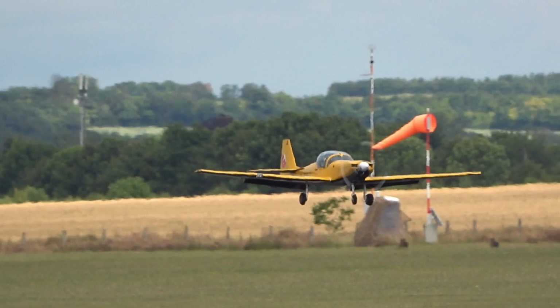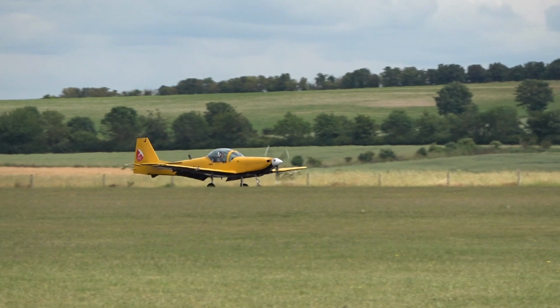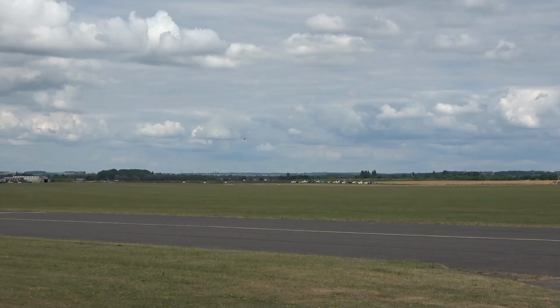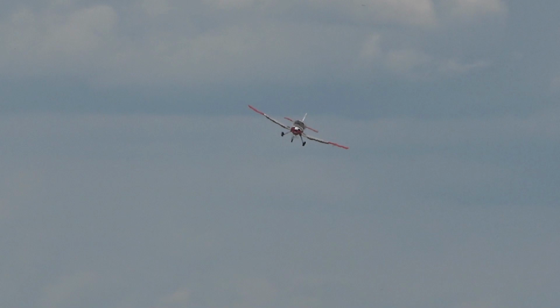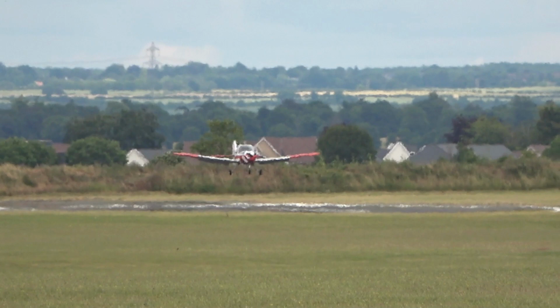Anglian Flight Centres from Earls Colne in Essex and flown here by Nigel Wilson. On the civilian market, only one military operator still believed to be flying the Bulldog, which is the Lebanese Air Force. Kenya and Malta also soldiered on with the Bulldog, but they've now retired them.